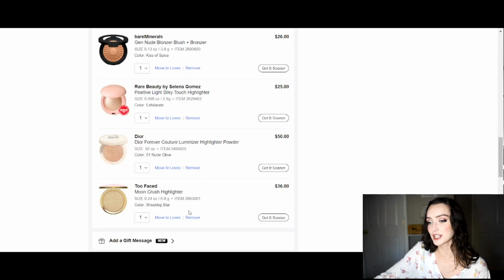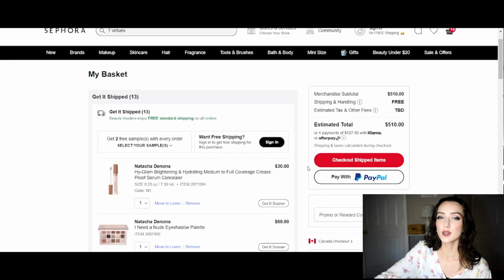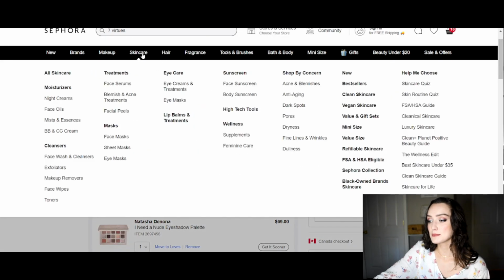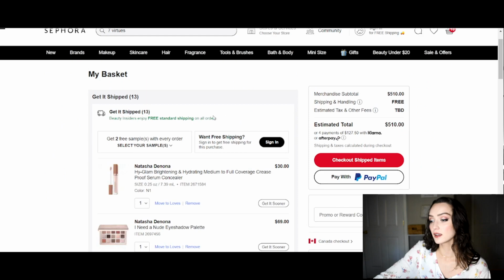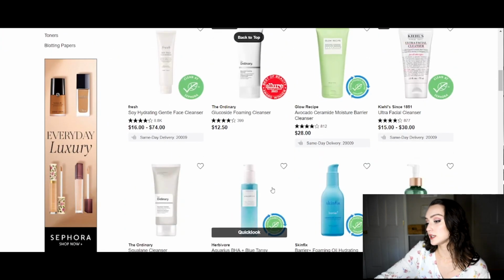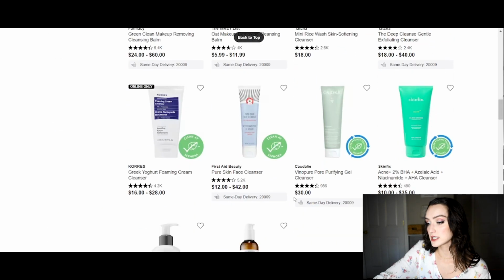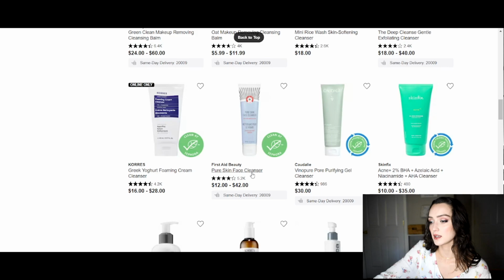Let's go ahead and switch gears for a minute and go over to skincare. So honestly, I usually don't buy too much skincare at Sephora. I'm definitely more of a K-beauty skincare type of girly, but I do like a couple brands, specifically The Ordinary and First Aid Beauty and Paula's Choice. Those are three of my favorite brands that they sell at Sephora.